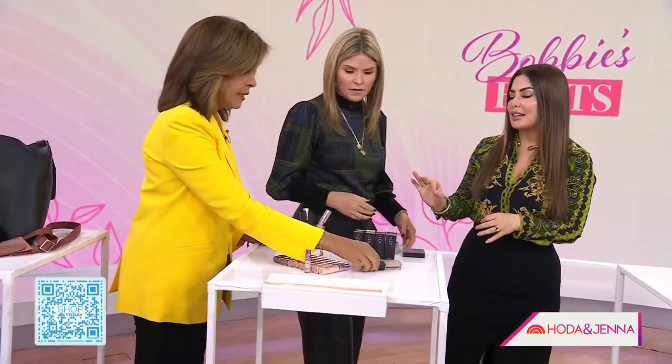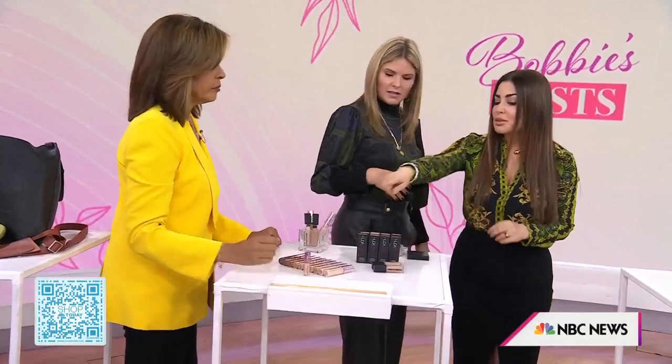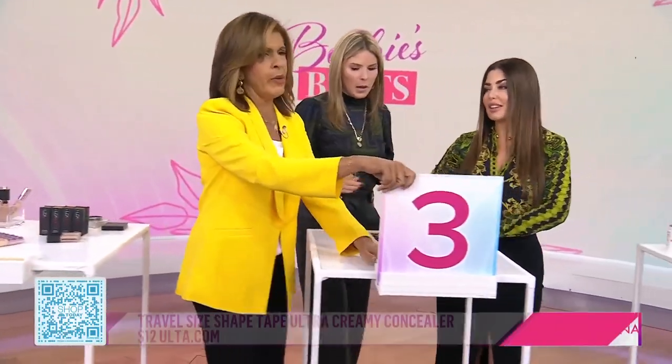But if you have dry skin, you have to check me out on social. And what are the prices on these? $29. This one starts at $12. My tip is get the travel size to try it, to see if you get the right color. If you don't like it, then you don't get the full size.